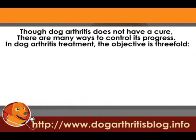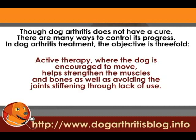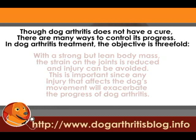In dog arthritis treatment, the objective is threefold. Firstly, the dog's fitness must be maintained as well as a good diet. Regular exercise will help the dog maintain a healthy weight. Active therapy, where the dog is encouraged to move, helps strengthen the muscles and bones as well as avoiding the joints stiffening through lack of use. With a strong but lean body mass, the strain on the joints is reduced and injury can be avoided. This is important since any injury that affects the dog's movements will exacerbate the progress of dog arthritis.